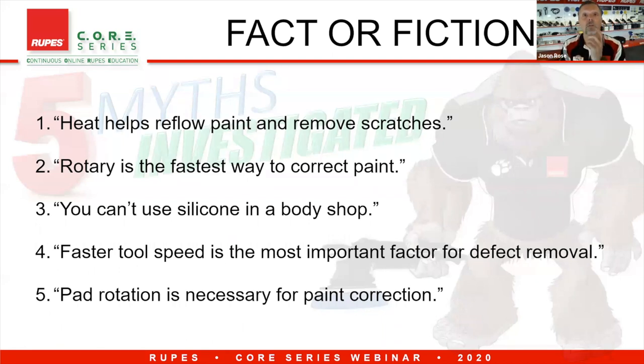But here are the five topics. First is a very hot topic. Heat helps reflow the paint and remove scratches. So that is myth number one. We're going to do a deep dive and clear up all the misconceptions about this one.